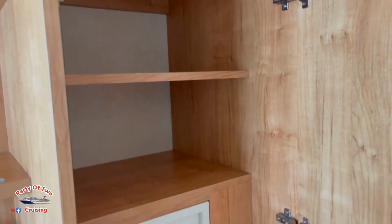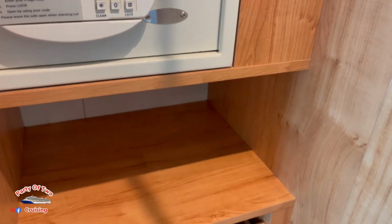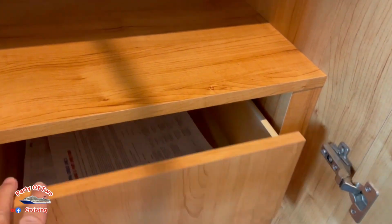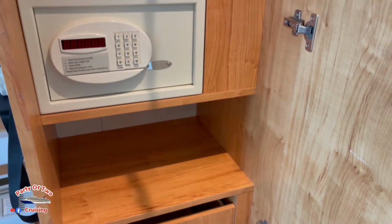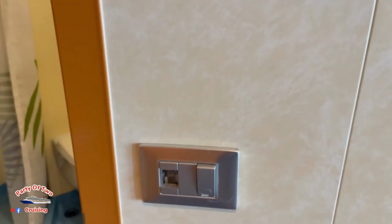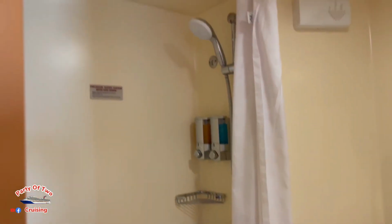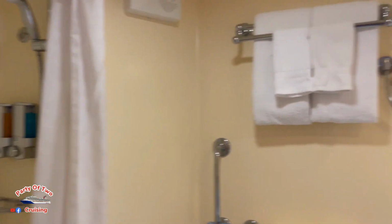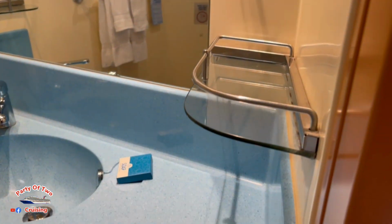Third cabinet with your safe. I like it that they have the digital safes. And then the drawers, which are actually pretty deep drawers in here. Usually they're those little small drawers, but you got the bigger drawers here. Thermostat, naturally. Light switch, that one's all broken. And you have a regular, standard old bathroom with the curtain, a little roomier, it seems like, than normal.